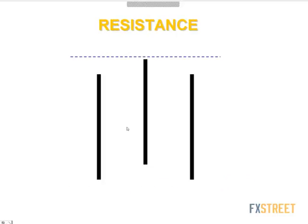Now, conversely, this is what resistance looks like. We're looking for a 3-bar pattern where we make a high, a higher high, and a lower high. It doesn't matter what time frame, it doesn't matter what market we're looking at, we just want to see a high followed by a higher high followed by a lower high. This is what we deem as resistance, okay?